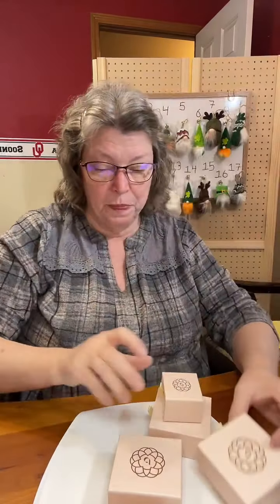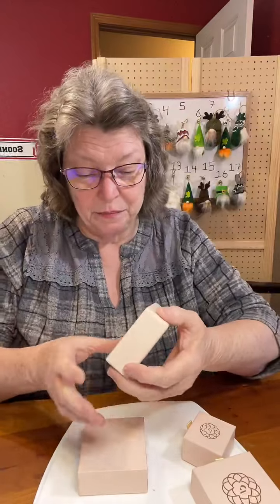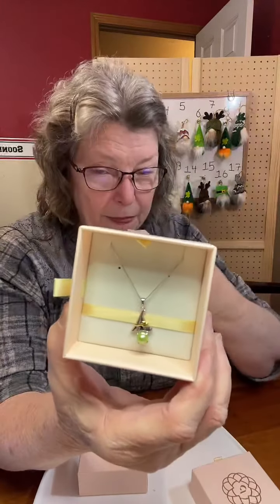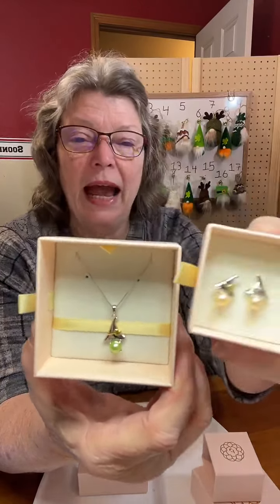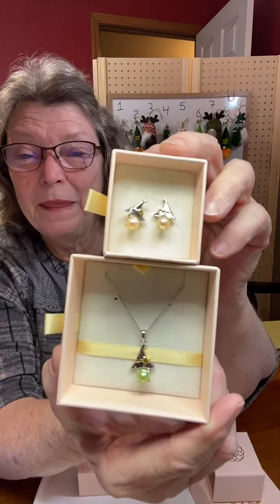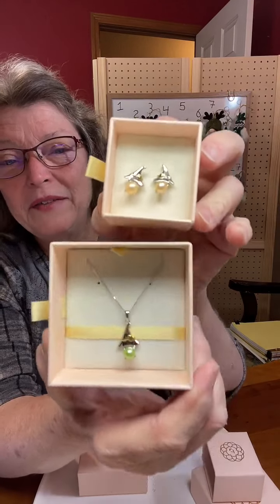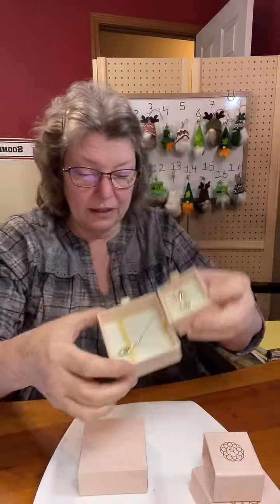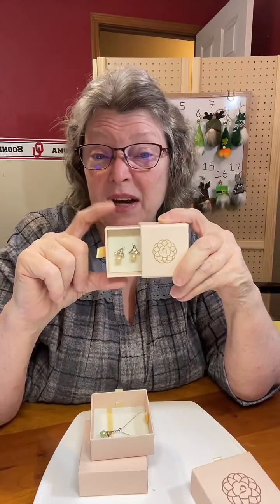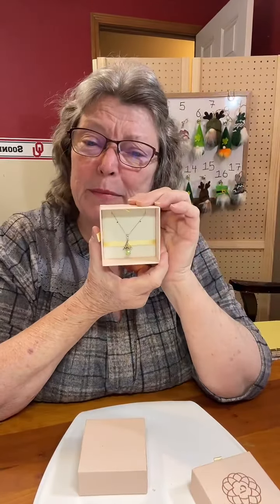Some others that we have, I need to go in and see if we still have them or if they're sold out. This is Santa's Helper, and these are the elf ears. Isn't that a beautiful set? It's a fun set. I love them both. That's part of our Christmas collection. We decided that these are gnomes, not elves, even though they're called elf ears, because Santa has gnomes that help him too.